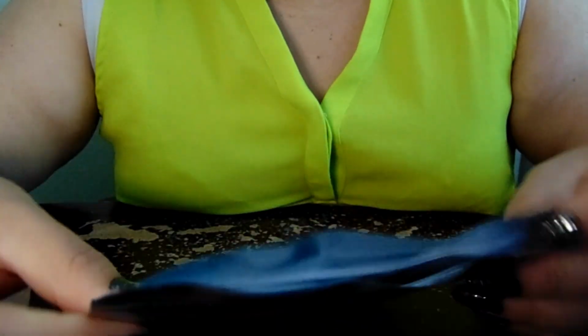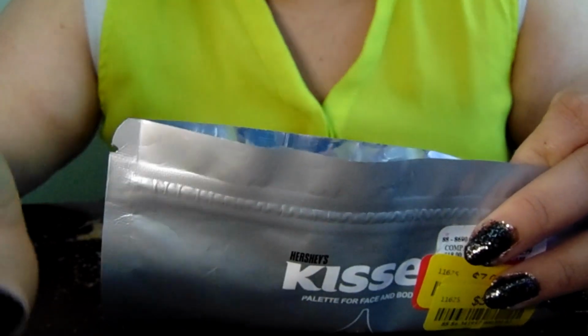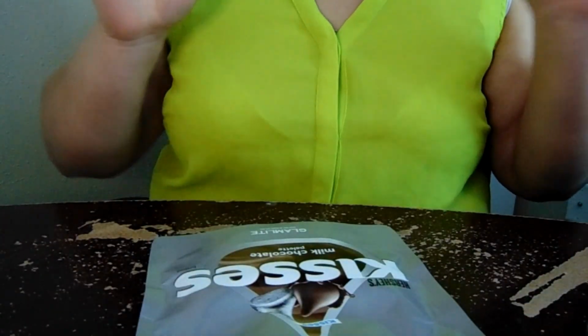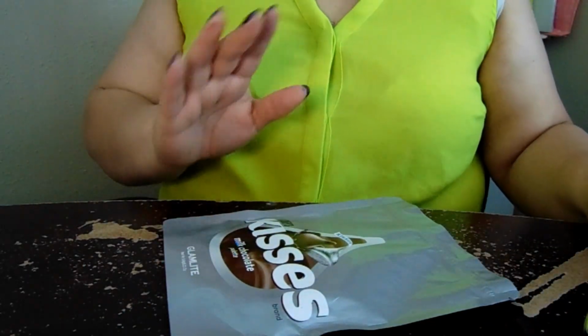And it's literally just a little ziplock function. Tearing this doesn't open the bag. It just tears it. It literally is just a little ziplock function. So that was my bad. And I did not notice, of course, until I purchased it and brought it home.